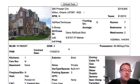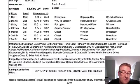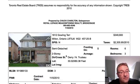So normally these models sell in the low 300s, even sometimes the high twos, and so being at 319, I think they've factored in their upgrades. I think it's going to be tough for them to defend against their locational influences. So I wish them the best of luck. Their home looks very, very nice.